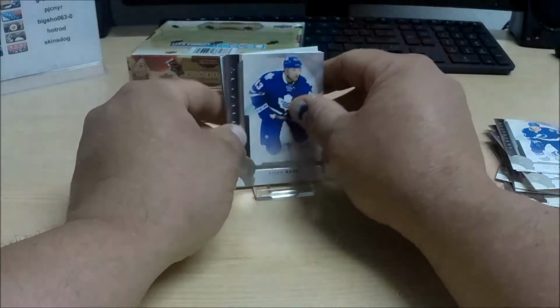All right, for the Buffalo Sabres, number to 125, dual jersey of Jack Eichel. Rookie for the Hurricanes, number to 299, Trevor Carrick. Carrick for Carolina. For the Philadelphia Flyers, numbered to 99, parallel Wayne Simmons.